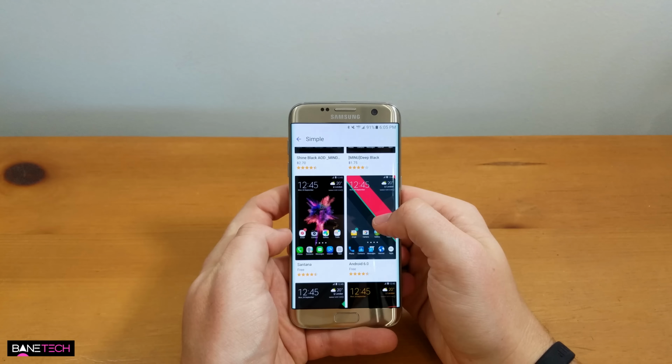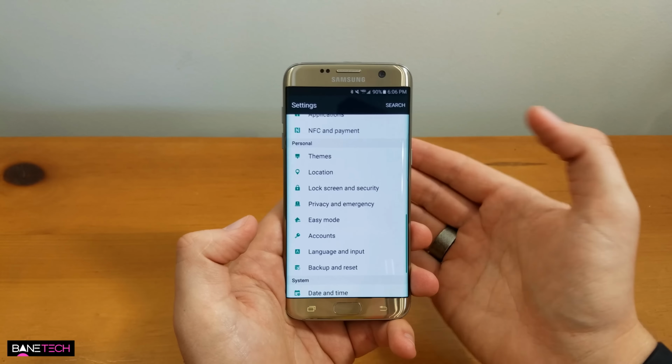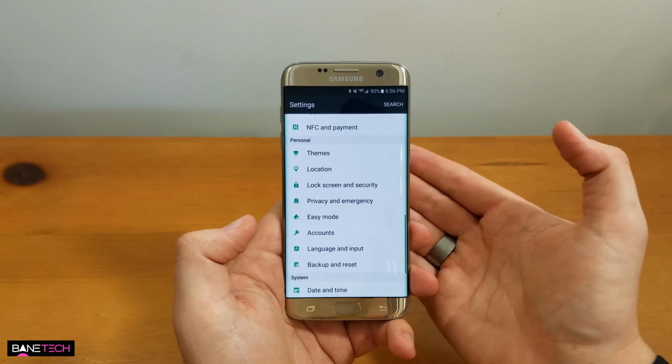Now it's switched over to the stock Android theme, and you're going to notice it changed right away. That looks like stock Android. It's really cool. I love this theme. It's what I like using. Everything changes about it. You get a stock Android look on your menus and also some of your pop-ups. It's really cool. I love this option.